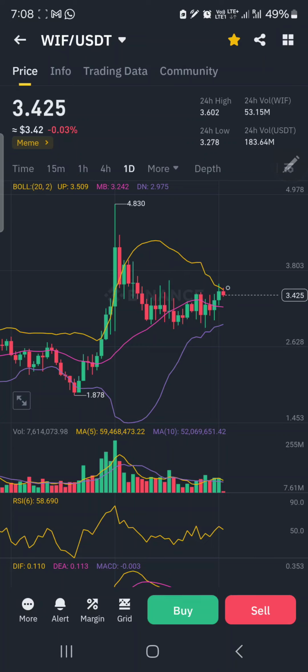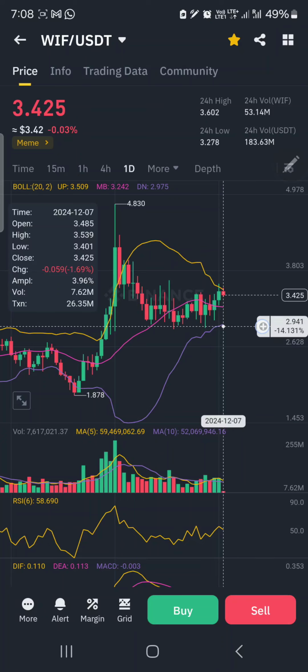So what's happening here is the battle between the buyers and sellers is getting even more intense. We are looking to see who is really going to have the upper hand. Is it going to break out as it looks like, or will it still come down to the downside, because there is still room to come down? For example, if we put a line here, we can see that we have 2.9 here, which is kind of like the lowest price in the short term, I would say.